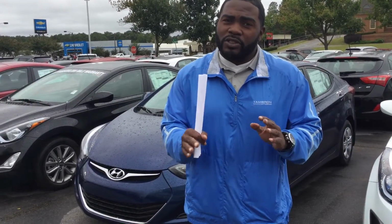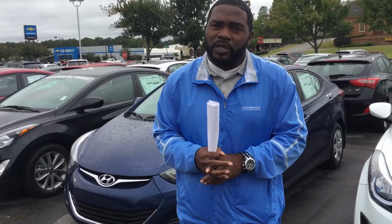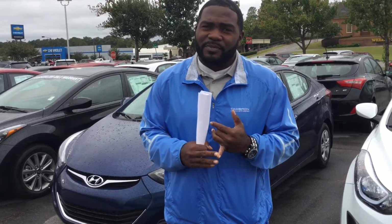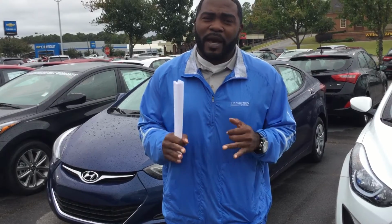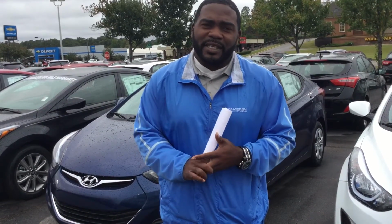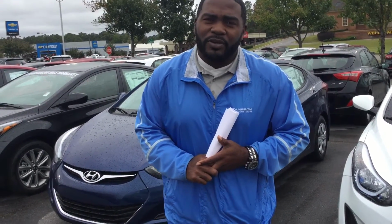But whichever one you choose, you're going to get the America's Best warranty with it. Now, that's a 5-year or 60,000 miles new car warranty, a 5-year or unlimited mileage roadside assistance warranty, and a 10-year 100,000 miles powertrain warranty. We actually double that powertrain warranty here at Tameron to 20 years, 200,000 miles. That's, again, at no extra cost to you, and that's on any Elantra that you choose.